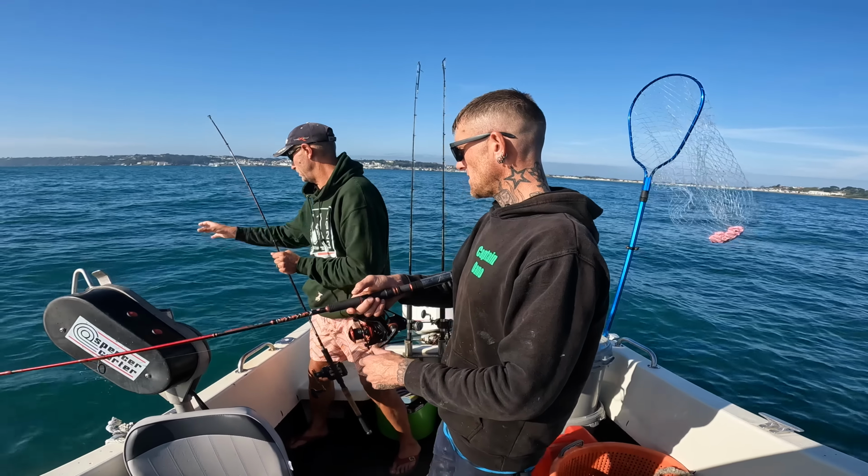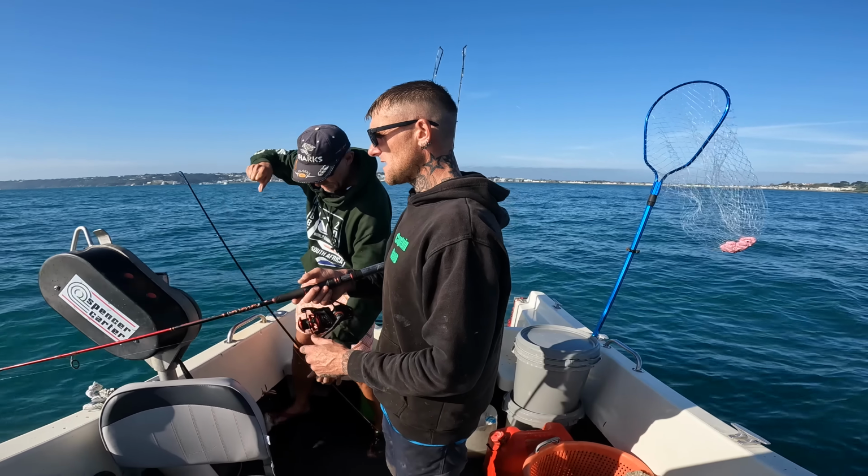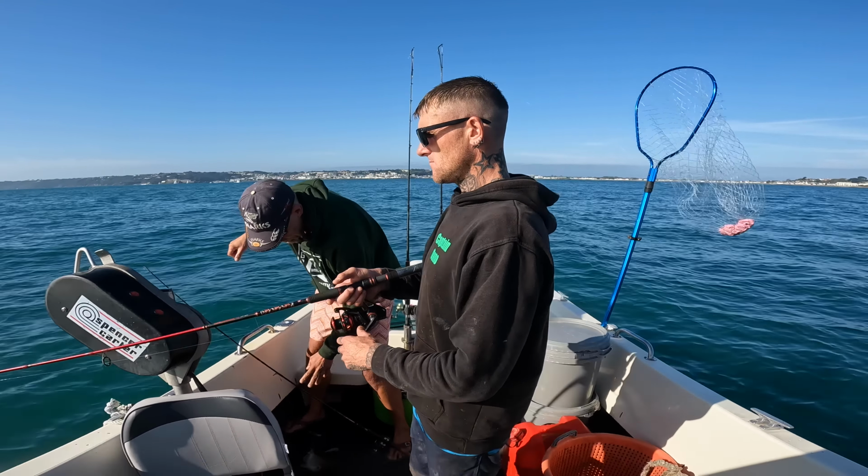Look at this bad boy. Oh, that's a nice one. Wow. Those are the ones we want. That's a beauty, that one. That's those big baits you're putting on, Johnny. That's a nice one, yeah. That is a nice bream, that one. Check the size of that one. Those are the ones you want.